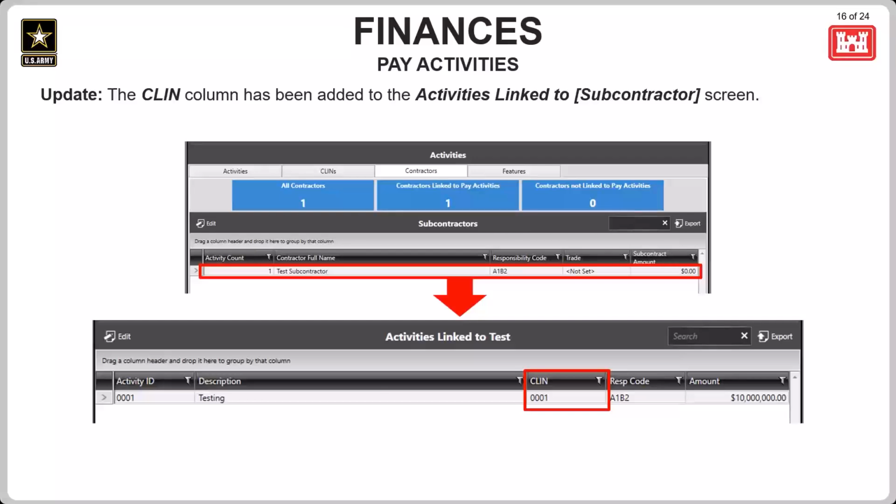Okay, moving on to pay activities within finances. There was an update made here in the contractors tab of this module. In this tab, all the subcontractors associated to the contract are listed. And when you double click on one of them, you can see all the activities linked to that subcontractor. In this view, the CLIN column was added to now be able to see which CLIN those activities are linked to as well.